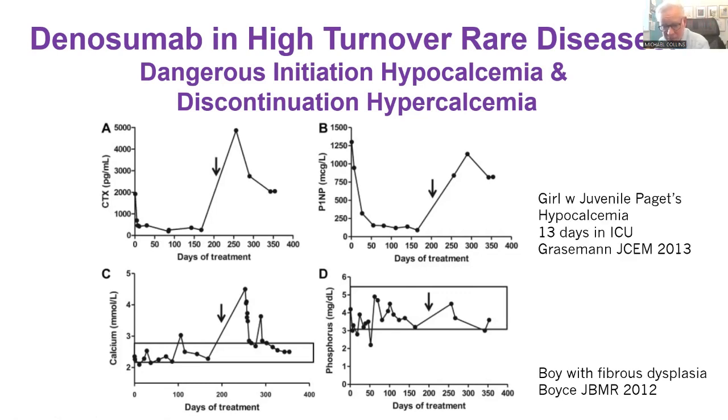This was another paper from a girl with juvenile Paget's disease who had severe hypocalcemia with initiation, 13 days in the ICU. So denosumab can be useful for these disorders, and I'll talk more about that in a little bit, but we've got to be aware of the side effects.